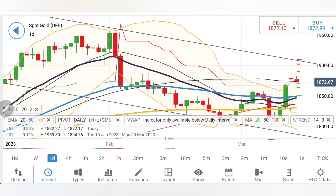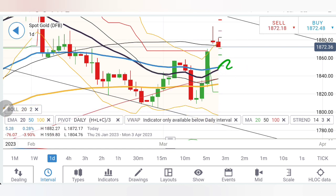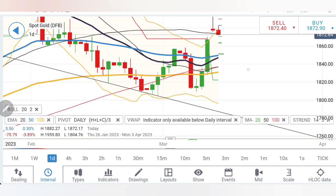Now look at the daily chart. On the daily charts too, it is trying to first fill the gap, and possibly we may see a little retracement on the downside till the 1860, 1850 levels. The support levels exist at around 1850 first from the 20 and 50 period moving averages, and then till 1830 from the 100 period moving average. Certainly, if a crossover is seen between the 20 and 50, it may bring a little more bearishness. However, right now it is on sell.